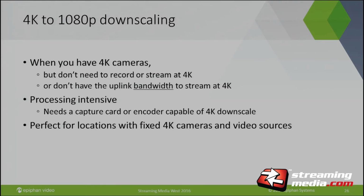So you're going to go out of the building at 720 or 1080, but when you show up and you've got your gear, you're presented with 4K cameras and 4K laptops. You need to be able to bring that data in, scale it down, and then bring it into your equipment to encode it at either 720 or 1080. So that's perfect for locations where you've got fixed 4K cameras, so you're not bringing your own camera, you're showing up and the guy says, here's your 4K feed. You better have a 4K capture card or at least an encoder that can deal with that.